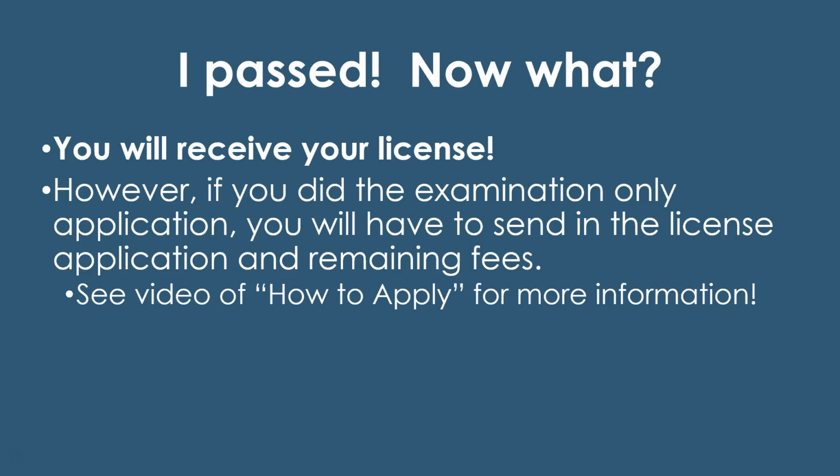And we've talked about if you didn't pass, now a little bit on when you do pass. Just know if you've passed it, you'll receive your license. If you filled out the combination application when you first submitted to the state, where you actually paid for the exam and license up front, you'll receive it. If you only paid for the exam up front, then you'll need to submit the license application with the remaining fees and your fingerprinting, and you wait for approval. And once that's approved, you'll then receive your license at that point.